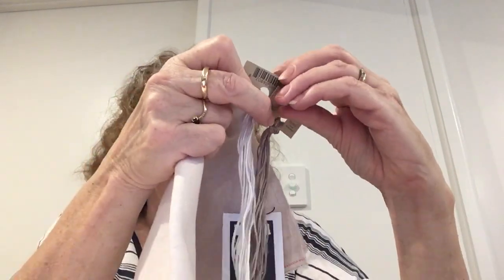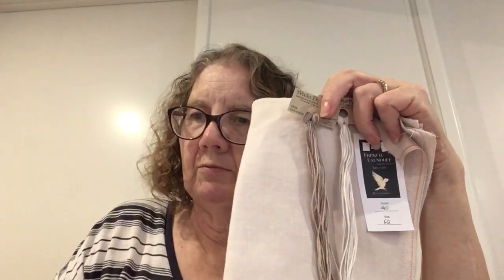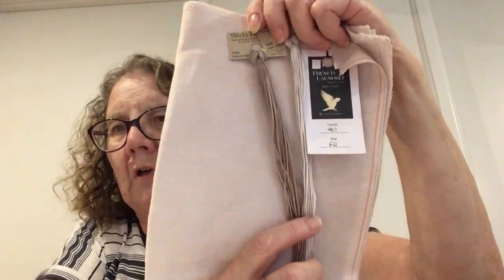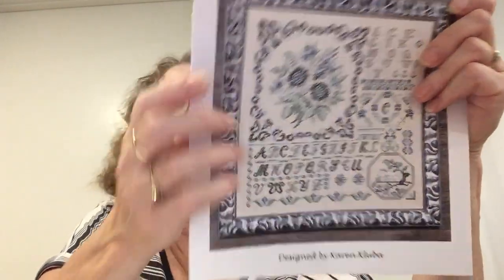And when I was at KoKo xstitch this week, I bought two of the Weeks Dye Works to get me going. Sorry, my arm keeps sticking to the paper. I think that will work. So I just got the ones that started in the top corner, so I can start when I want to, and then I can just pop down the road to KoKo xstitch and get more. So yeah, I've got the two top corner ones.